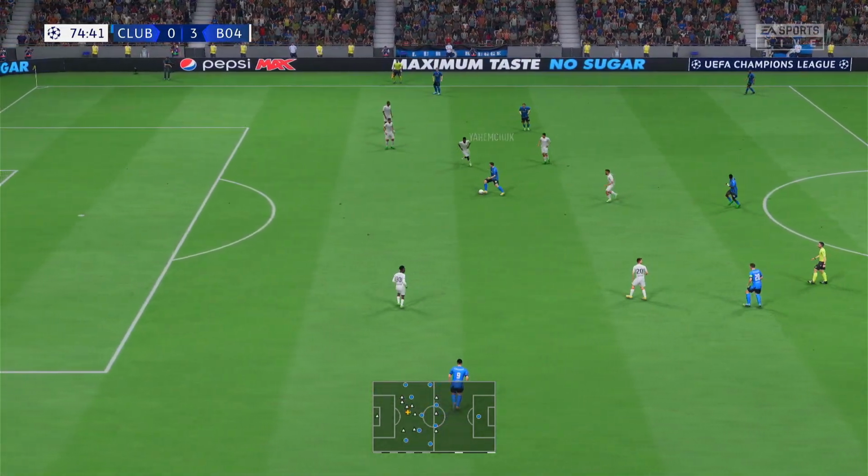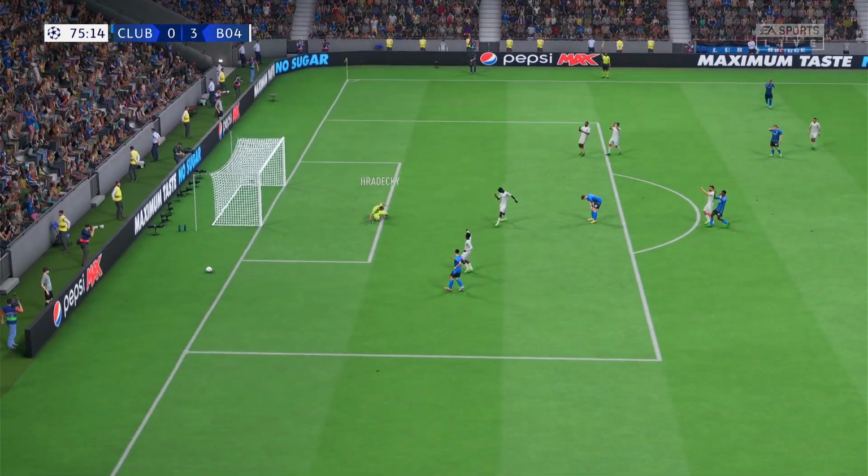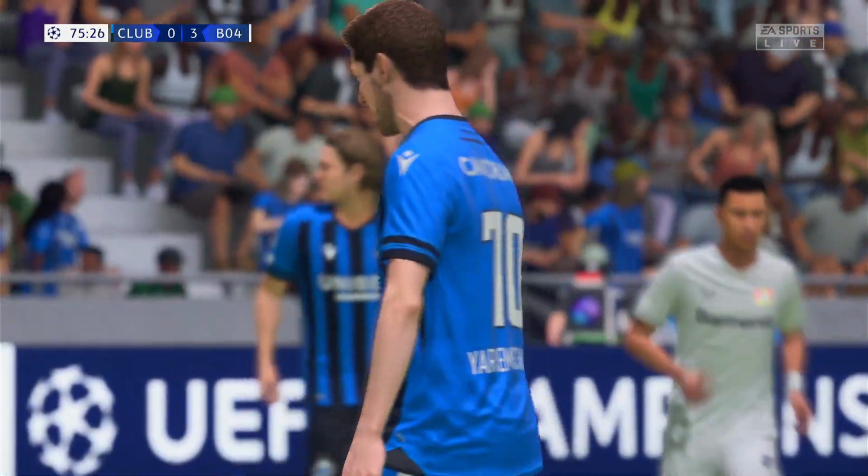Yaremchuk. And in with a real chance. Oh, denied by the keeper. Well, what more can you say? That's goalkeeping at its very best.